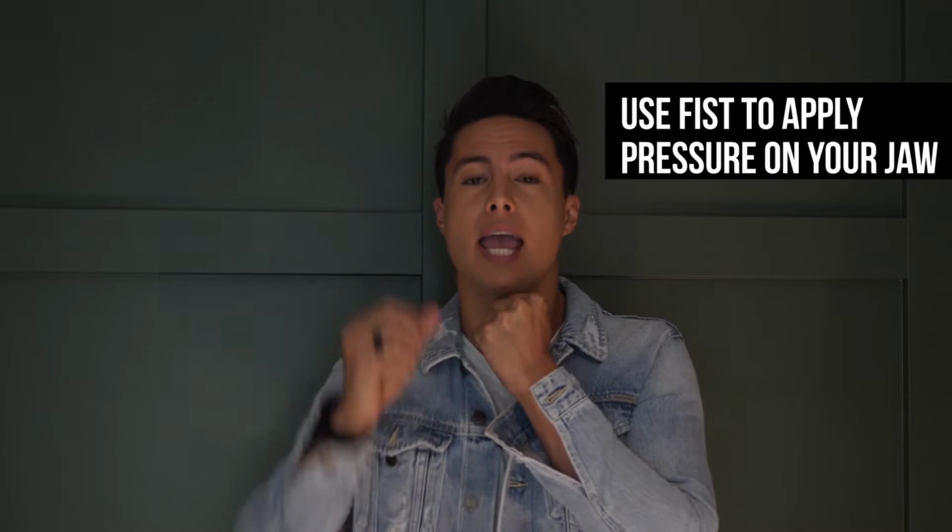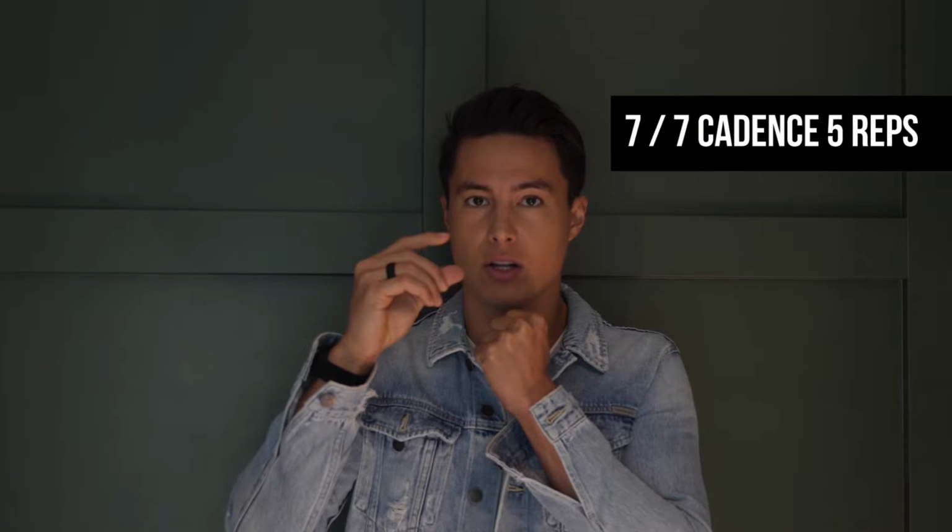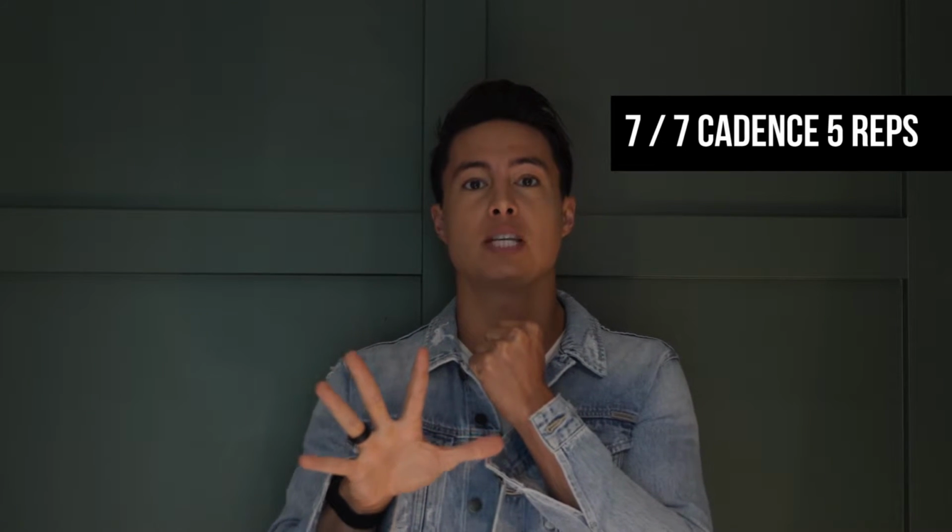Do this in front of the mirror and do 7 seconds open and 7 seconds closed. Do this 5 times, and you want to do it really, put a lot of pressure there so that the 6th time you couldn't do it, okay? So you want to go to absolute failure in these exercises. Wait 1 minute and then do it again. Let me demonstrate.